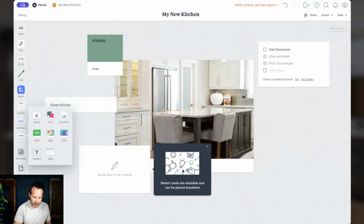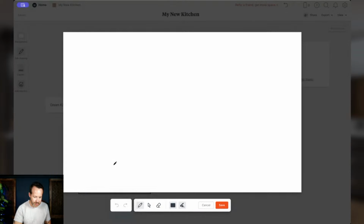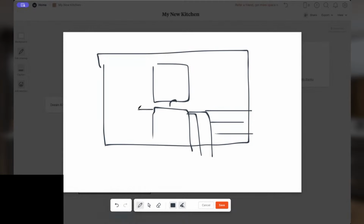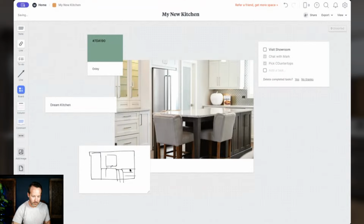If you want something that you wanted to draw, you can do that, and that's a cool little tool. Double click to start sketching. So here we go. I'm going to sketch my kitchen again. This is kind of the idea. I have a window and a sink base here with some taps and my dishwasher. Oops, it's a bigger dishwasher. And I got a drawer bank here, and another cabinet. It's a super, super easy way to get a quick draft down. You can hit save, and bam, you got your little thing there.